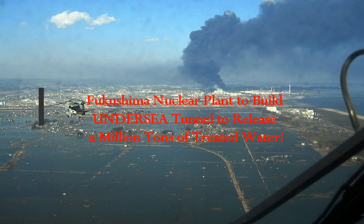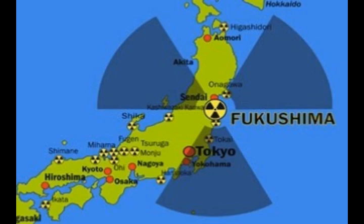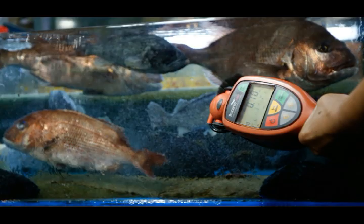The Fukushima nuclear plant is to build an undersea tunnel to release the millions of tons of treated water from the nuclear power plant. Via RT, this is Unbended Reality. The Tokyo Electric Power Company, TEPCO, the operator of Japan's Fukushima Daiichi nuclear power plant, has announced plans to build an undersea tunnel to facilitate the release of more than 1 million tons of treated water from the site into the surrounding ocean.